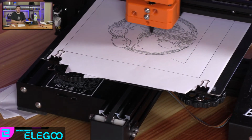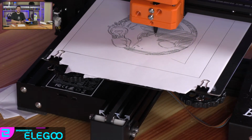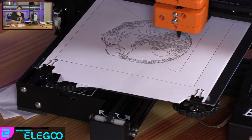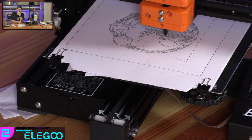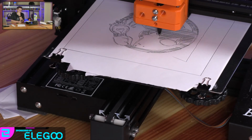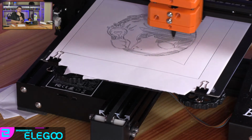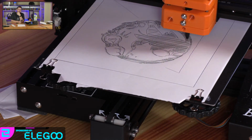It did do the odd line again. My guess is when converting the image into these shapes, I think that's probably just a leftover. I think.